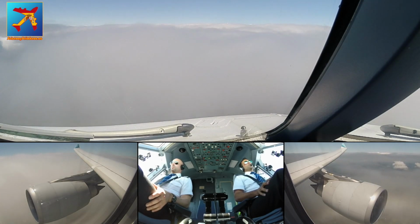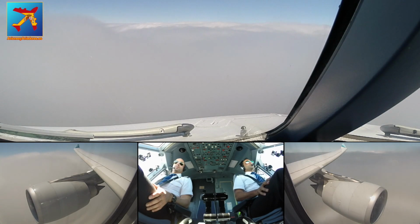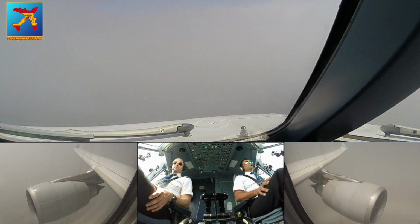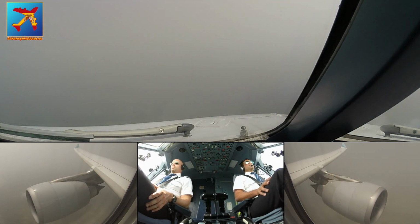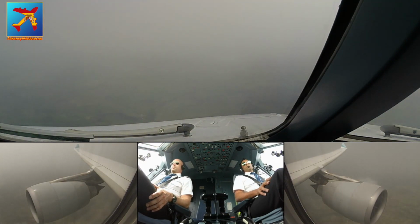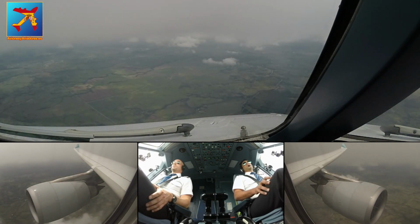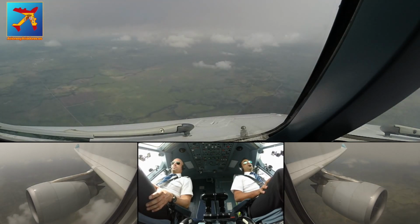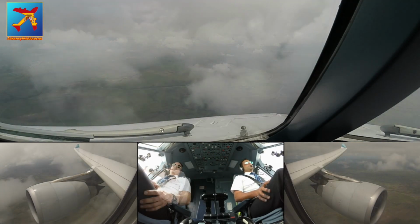Just waiting for the ground contact. There's some high turbulence over here. 5,000. Completing descent 5,000, code 866. United 1473, for higher contact Santo Domingo North Sector 124 decimal 3. That's United. Ground contact 3,000 feet until 5 and after 25.